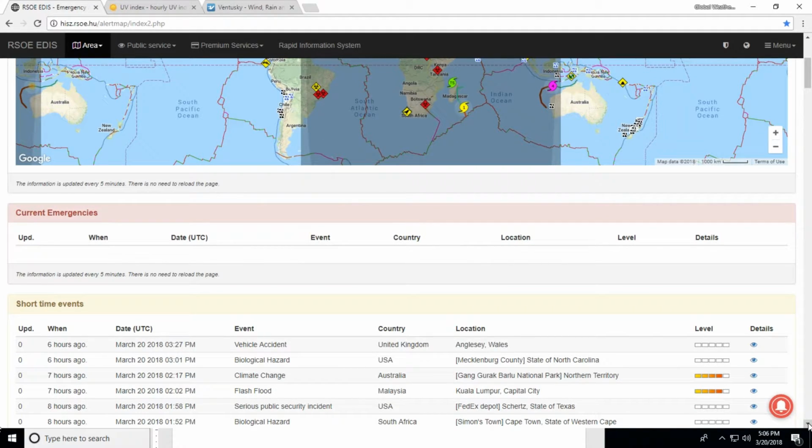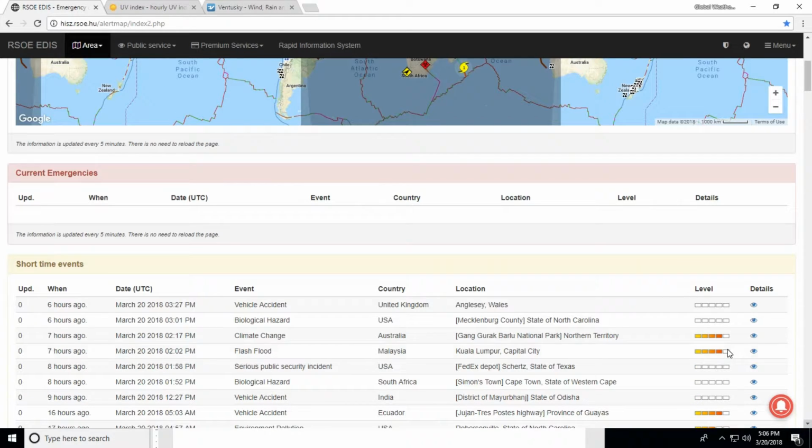It'll give you vehicle accidents, climate change, flash floods, anything that is very important. It has different levels. So again, if you have any workers or friends, relatives in these parts of the world, you can always narrow down here and find out what exactly it is. And again, a very informative page.